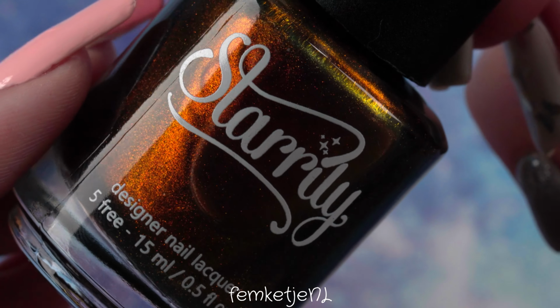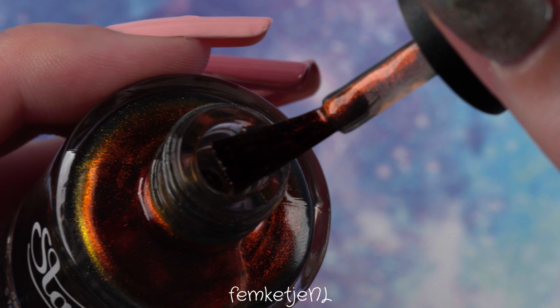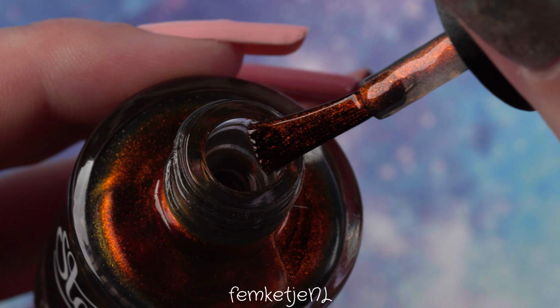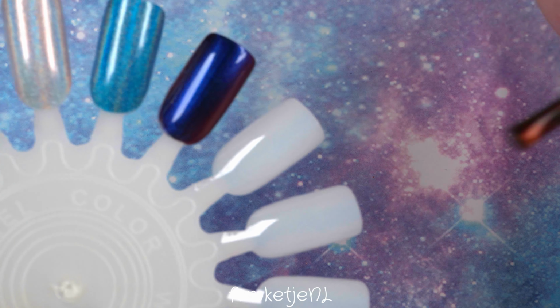But here I'm just going to show you a little bit of B-roll, a little bit of an up close and personal. I think this color is really beautiful. It is like a coppery reddish to gold green kind of cat eye or magnetic polish, however you want to call them. Everyone calls them a little bit differently.